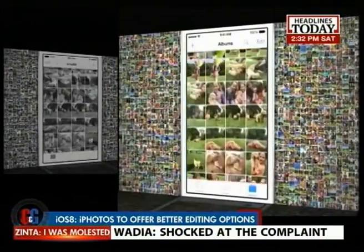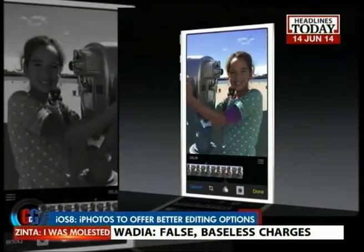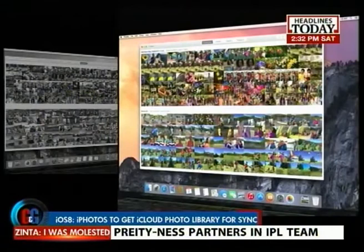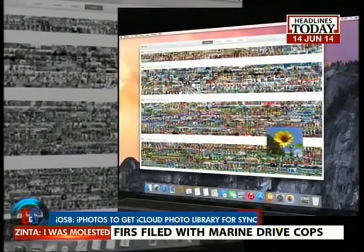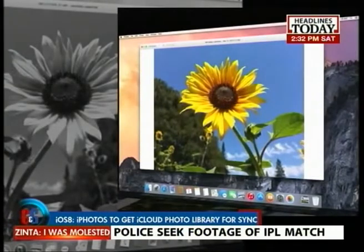iOS 8 on its iPhoto will offer some new features that allow better editing of lighting and contrast of images. iOS 8 will see the iCloud Photo Library as well. This will store all user photos across all their devices automatically, and the edits they make.